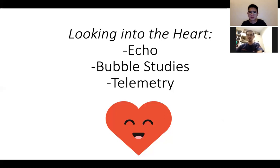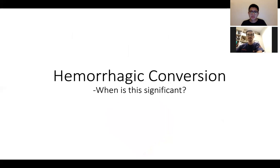Okay, got it. So the next question is about hemorrhagic conversion. Sometimes when we do MRIs, it may be reported that there's some hemorrhage seen. So the question is, when is it significant, and when do we need to hold off antiplatelet therapy? Yeah, okay, so this is a difficult question.